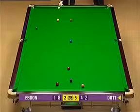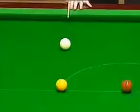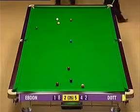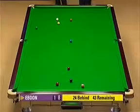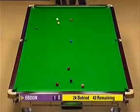Can he push him behind the green, John, or is the yellow too? No, I think you've got to play the yellow. I'm sure if you hit it full ball, you get the snooker. Yeah, I'd have been worried about playing that, due to the fact that it could have swung off a little bit, but he played it nicely.